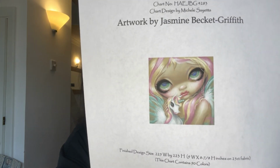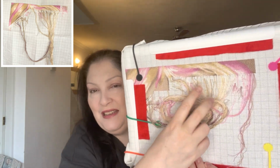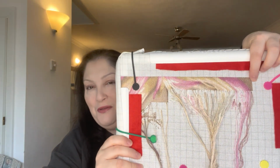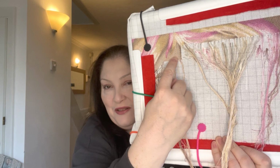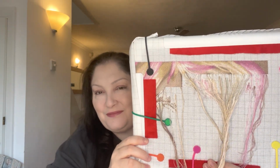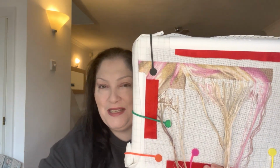Next one, and my last one, gosh, I feel like I've whizzed through these pieces today. My next piece was Faces of Fairy 178 by Jasmine Becket-Griffith. This is the one I commonly call Pink Fairy. And this one, I have reached the end of the row. I think I had a few gaps last time, and I've now gone on to this next row here. Yeah, just love that. I love pink, so this piece is right up my street, really.